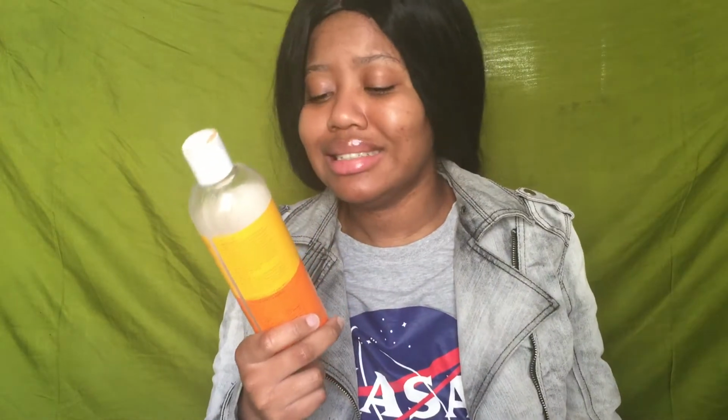Let's first start with the shampoo. This has shea butter and coconut oil, and it's for kinky and coily hair, and it's hydrating and softening. If not for anything else, guys, the way this smells, it makes my hair smell like candy. I was using it last year. It made my hair literally smell like candy, and it was so nice.